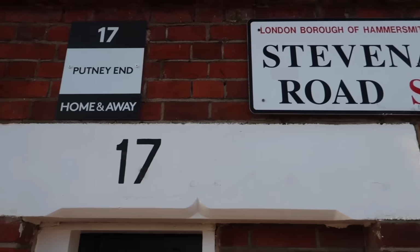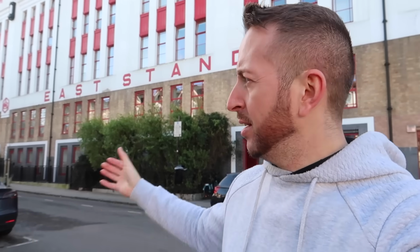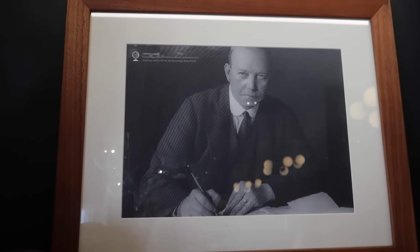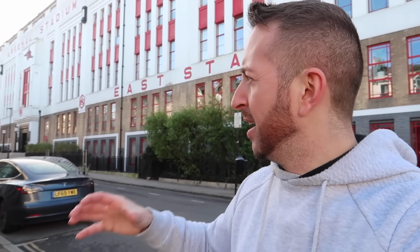Now, I said Craven Cottage was one of the most aesthetically pleasing football stadiums I've ever seen. This really is a work of art. Now, ironically, Archibald Leach, we read about him in the museum. He was responsible for so many famous British football grounds in the early 20th century, the 1900s. You know, behind Goodison, Ibrox, he did the Johnny Haynes stand, the former Stevenage Road stand at Fulham, the Pavilion. A lot of his beautiful, aesthetically pleasing old school stands are the responsibility of Scottish architect Archibald Leach.